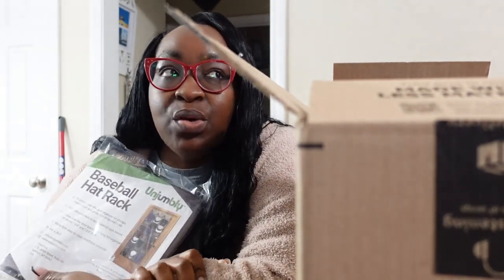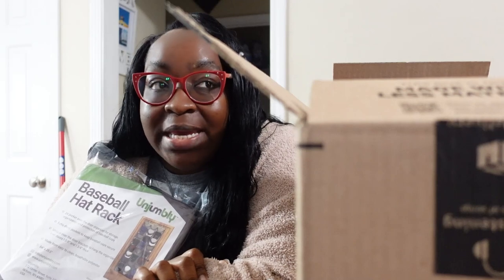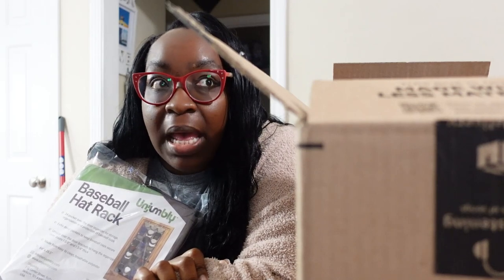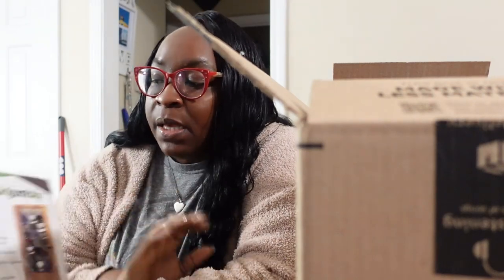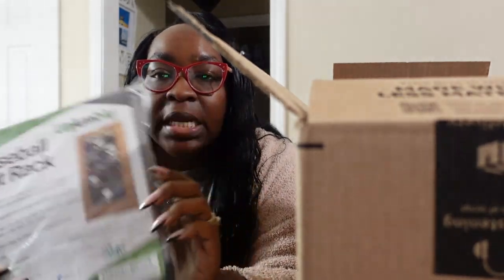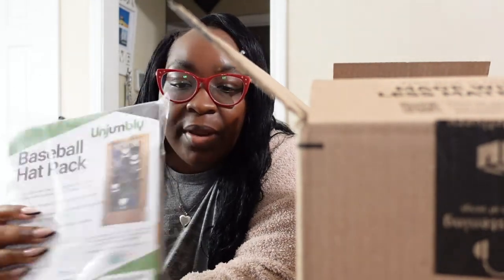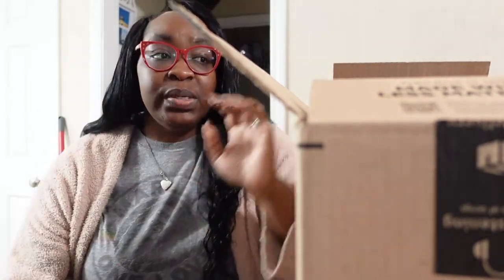because of the way he got his hats organized, or I won't even say organized, but the way he got them in his closet, I don't like the way that they look in there. So I bought him this hat rack, and I'll probably show you guys how I put it up in a minute, but I got him a hat rack for his hats to get a little bit more organized.